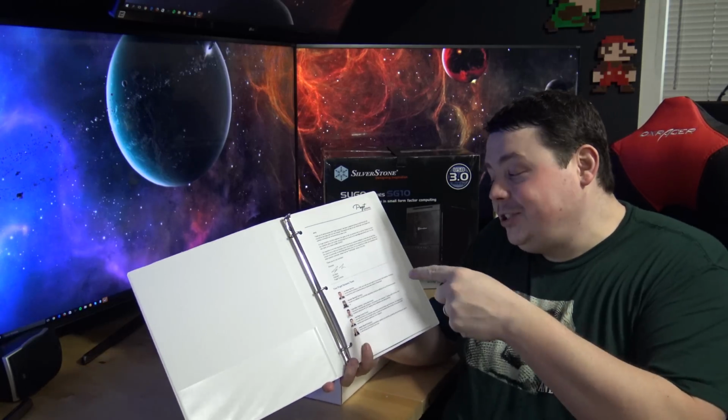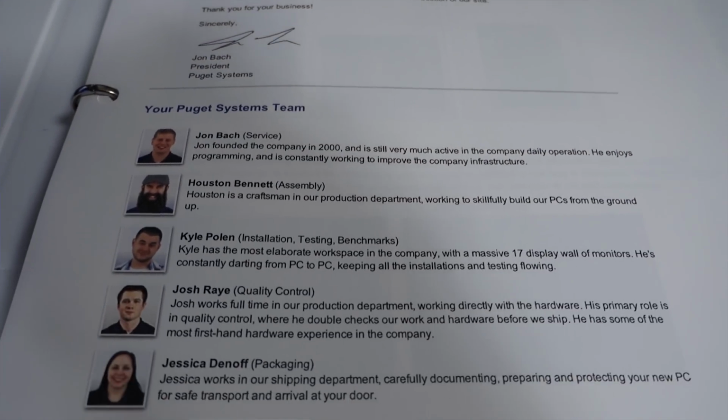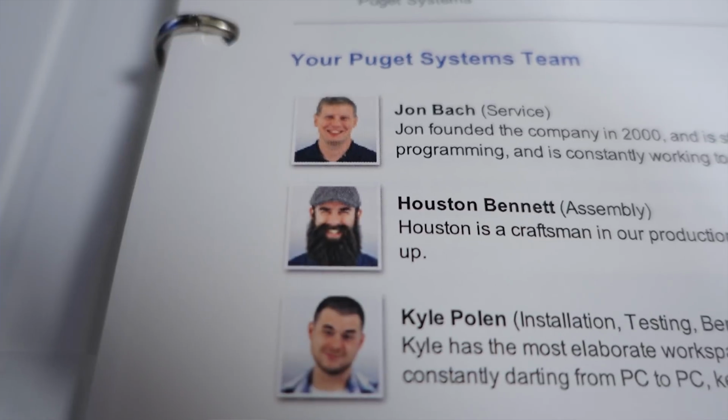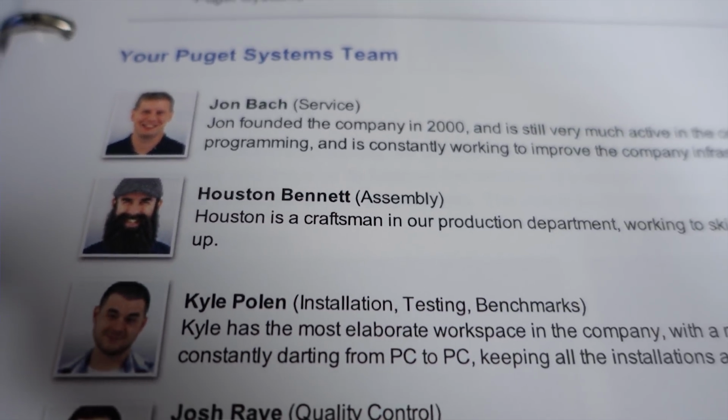You also get a little insert paper in here that talks about all of the people that are on your team, basically the people that were involved at Puget Systems in building your particular system. And you can see here we have Beardosaurus Rex. That's Houston Bennett, and he is the guy that actually built the system.